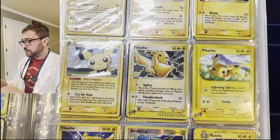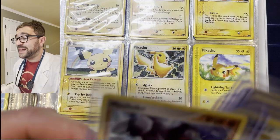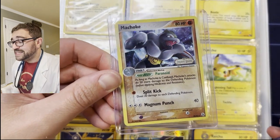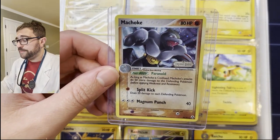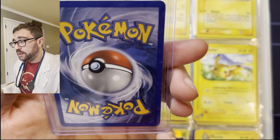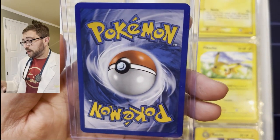We also have a couple of other holos here. We have a reverse holo Machoke from Legend Maker. This one was pretty neat as well. I like the artwork on this one. Decent enough shape. A little bit of scratching on the holo there, but definitely not something that we can really see too well. And actually in very good shape on the back of the card.